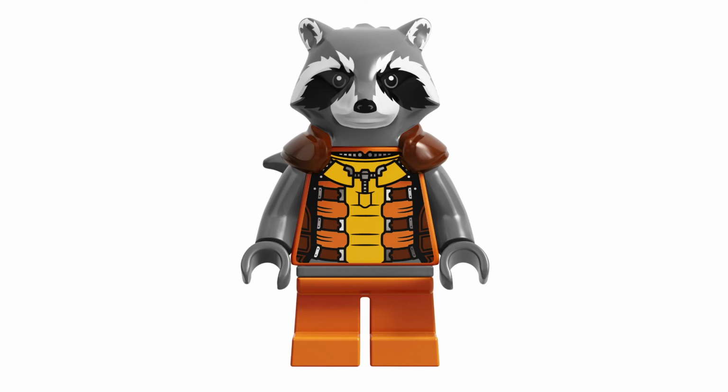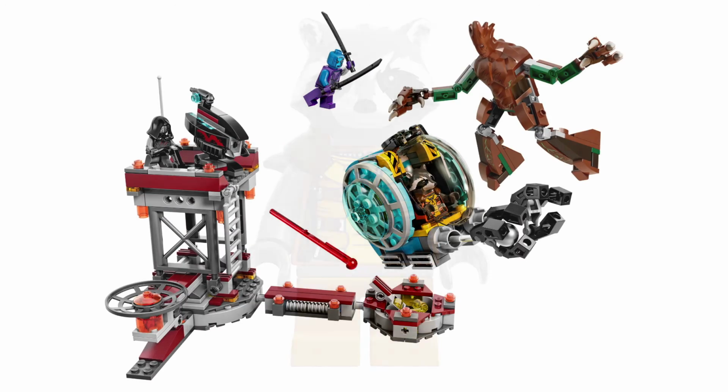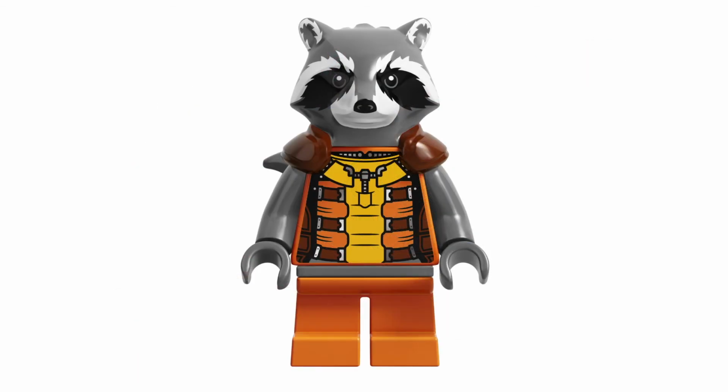There was a set at Comic-Con, there was a set which was just a polybag release, but the version of the character that I like the most came out in the Knowhere escape mission, which is really unusual because for me the Knowhere escape mission LEGO set was probably my most disappointing LEGO set, purely because so much of that set just didn't make any sense to me. But the inclusion of Rocket Raccoon and Groot and Nebula was the only reason I really wanted to get that set.